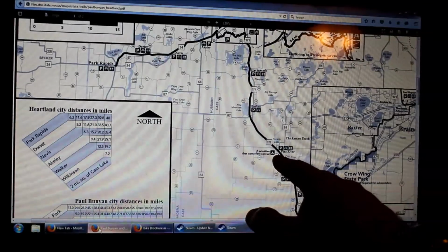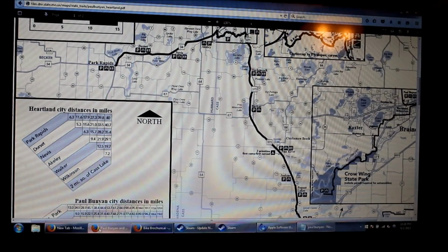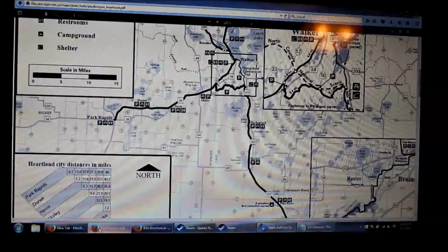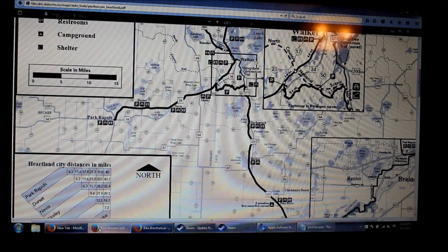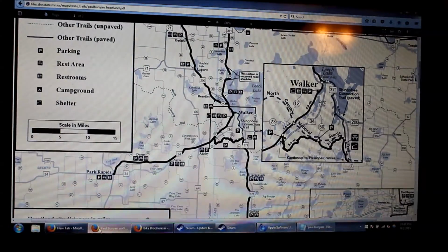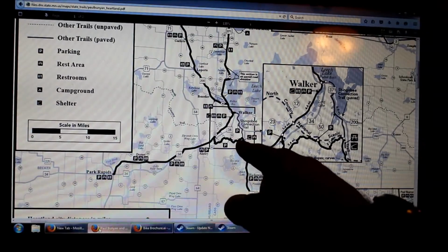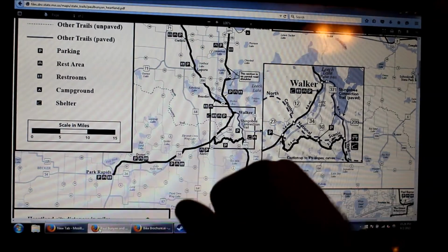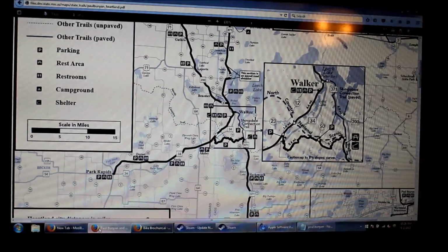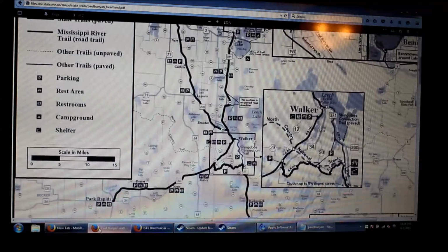There's two primitive campsites that are first come, first serve, on the west side of the trail, south of Pine River. And there's a sign for them. You'll notice it if you're keeping your eyes out when you're in that area. And then there's a shelter right here. There's no restrooms or water nearby, but as long as you've brought what you need for overnight, you'll be fine.